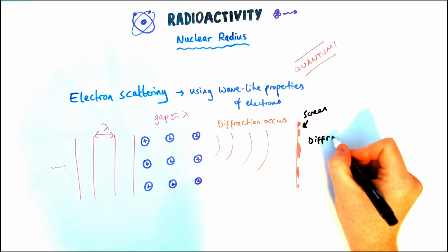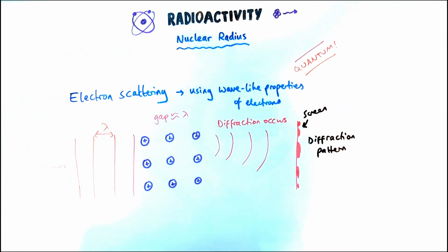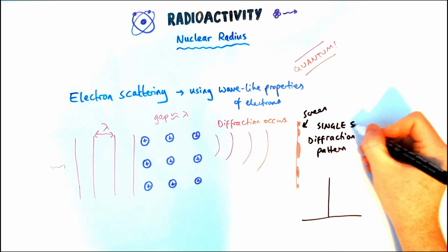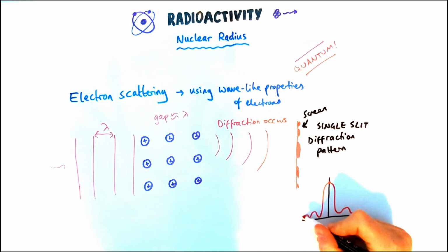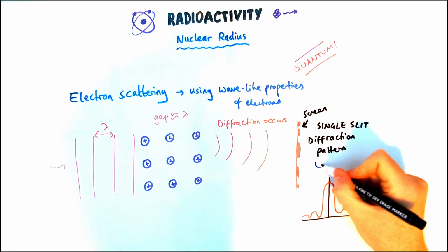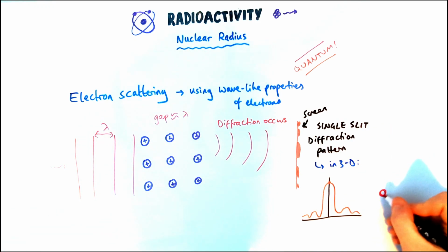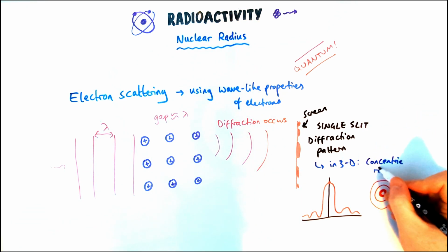It'll be a single slit diffraction pattern, just considering one spot, with the electrons diffracting through one gap. We should know from our waves topic that the diffraction pattern of a single slit looks a bit like this. You've got a really big, wide central maximum, then smaller minima and maxima decreasing in intensity away from the center. Realistically, with this experiment, it's in 3D, so the diffraction pattern will look more like a set of rings rather than this 2D image.